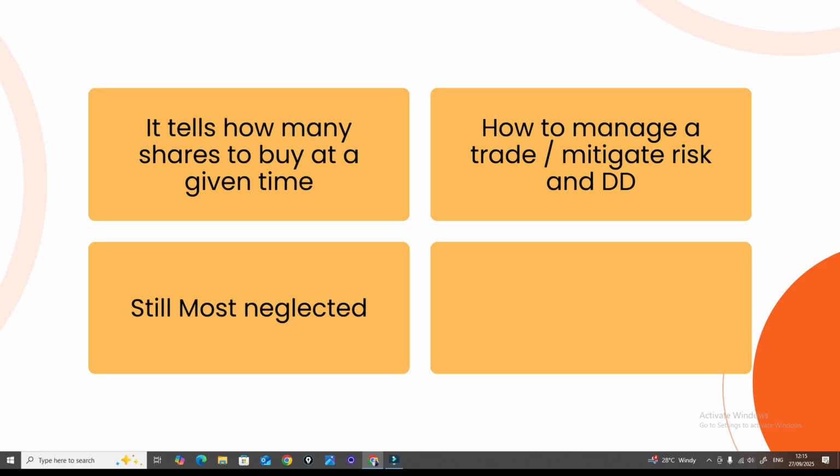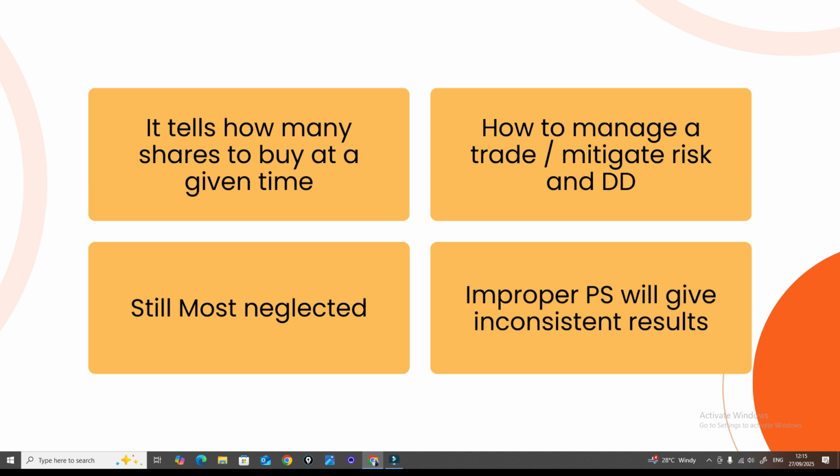Why? More focus is given to the strategies, the moving averages or indicators, but this one thing is being neglected a lot. Improper position sizing will give inconsistent results because sometimes you might be over invested in a stock, which will lead to increased risk, or at times you will be under invested in a stock, which will lead to lesser rewards.